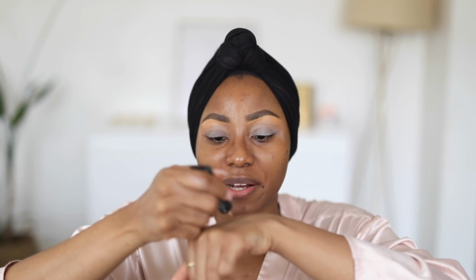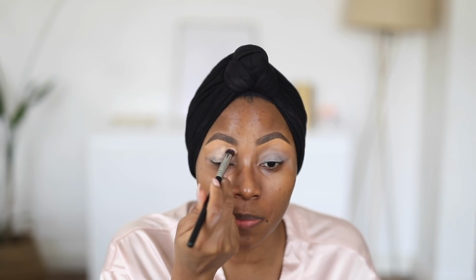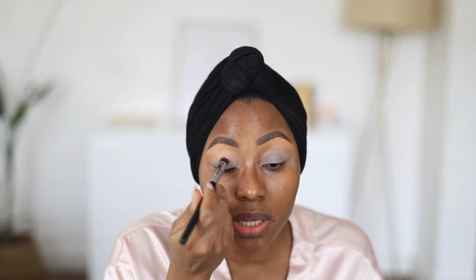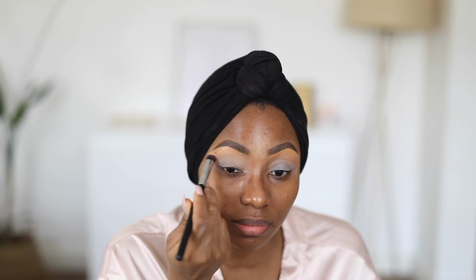Just to make sure that my eye area is uniform, I'm going to go in with a base. This is very similar to my actual skin tone. I'm going to take a little bit of it and blend that into this area. If you don't have the Louise base, or any base that matches your skin tone properly, guys, you can use the same concealer you use to define your brow bone area. You can use that for this, but this is just going to make this area look very uniform, or a lot more even than it did initially. Just a little bit more.